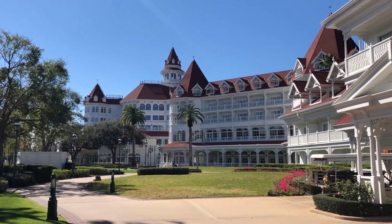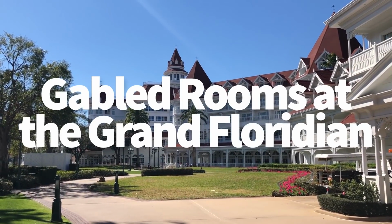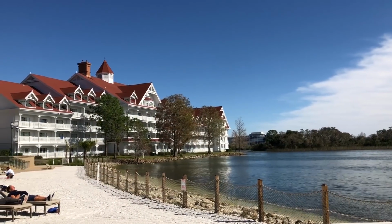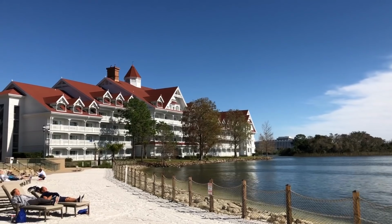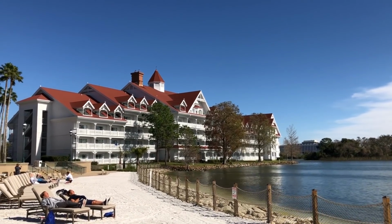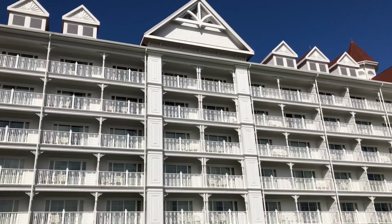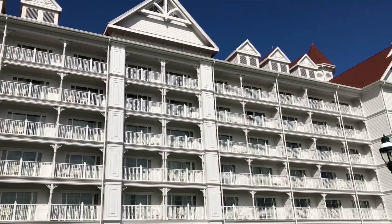All right, let's head over to Grand Floridian, the Gabled rooms. Some people absolutely love these rooms, and there's no doubt that they are some of the more unique rooms you can stay at on Disney property. The Gabled rooms, attic rooms, dormer rooms, they have a lot of names, are located on the top floor of the Grand Floridian and have huge vaulted ceilings.